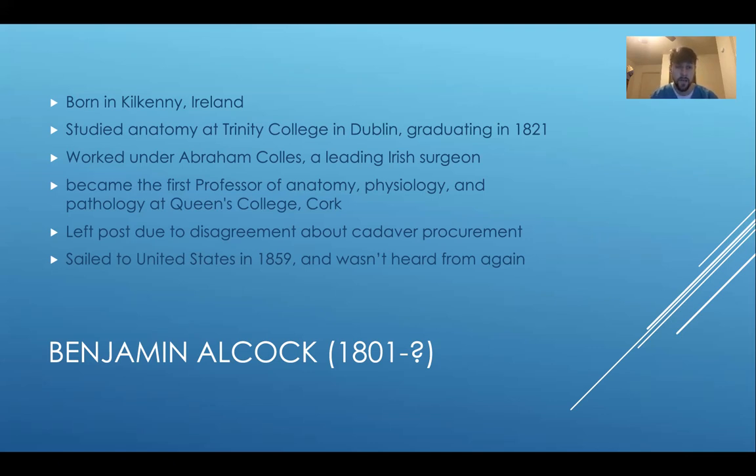And what Queen's College had asked him to do was this: all the workhouses in Ireland were places where there was a high amount of death. And they had asked him to essentially lie about his relationship with some of the workers, saying that he's family, so they would release the corpses or the deceased to him, even though he wasn't part of their family, and bring them back to the college.